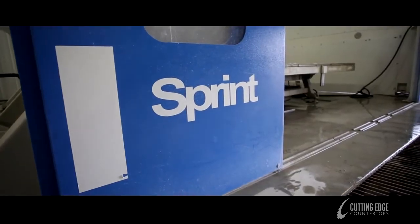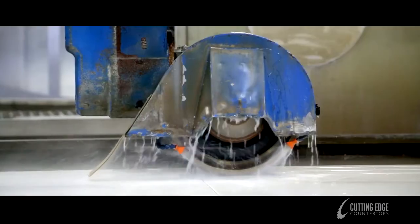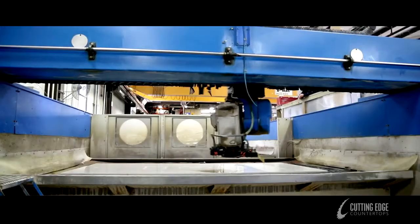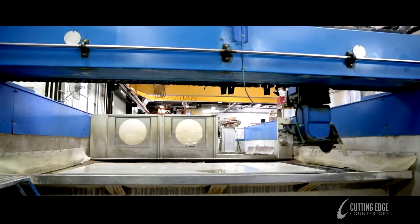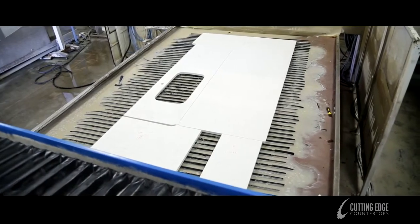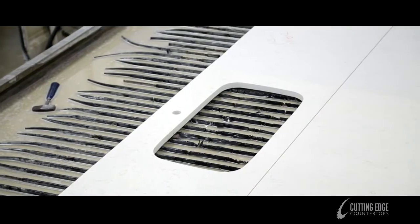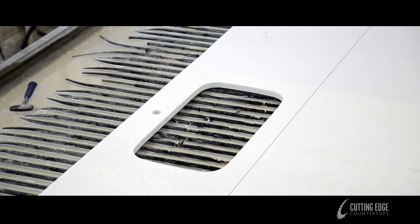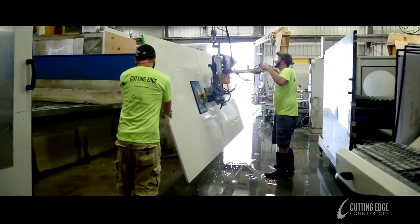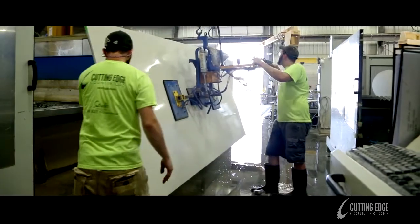We have a CMS Sprint Jet saw, which we do all of our cutting with. We also have 3 CMS CNC machines, which we do all of our routing with. The reason the Sprint Jet's a game changer is it allows you to cut pieces to as close to the finished product geometry as you're going to get, and leaves as little work as possible for downstream, and it's very, very fast. The saw water jet machine allowed us to make a lot of improvements to our prior cutting process.